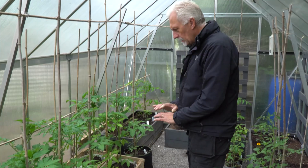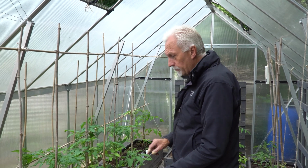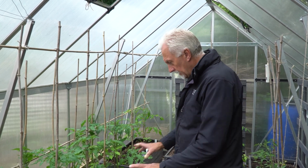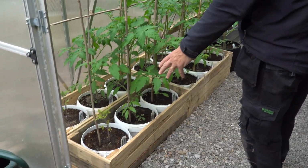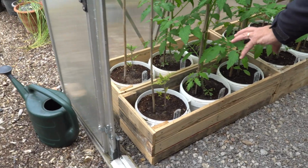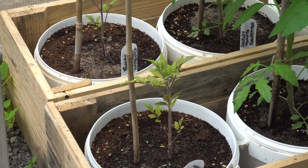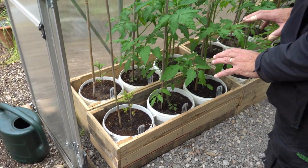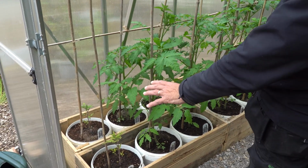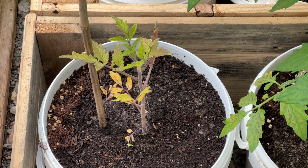The compost that they're in is exactly the same. It's peat-free. They've got exactly the same amount of compost and everything. They've been treated the same up to being planted out into these buckets. So these are the plants that have had no treatments whatsoever. They're all the same variety, Shirley. These two have had no feed of any description at all from being planted out. And that's what they've done. They've virtually grown about an inch, 2 inches in 4 weeks.